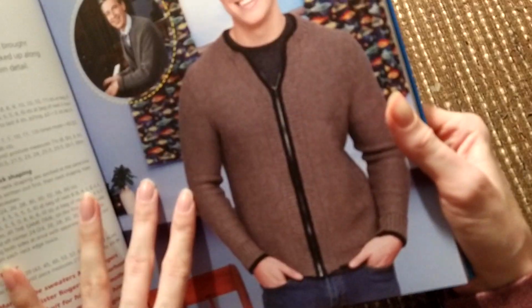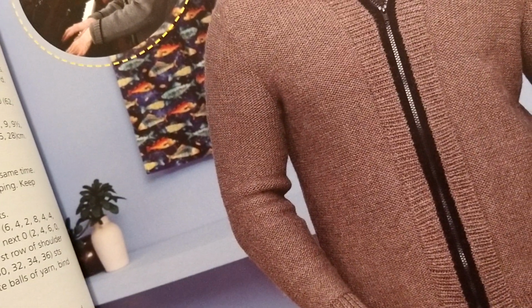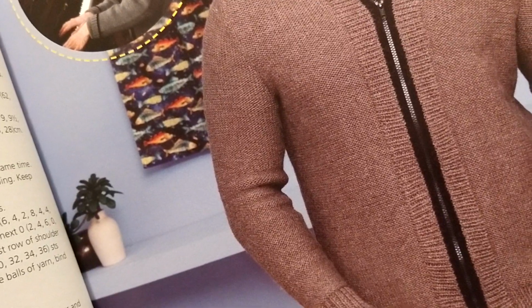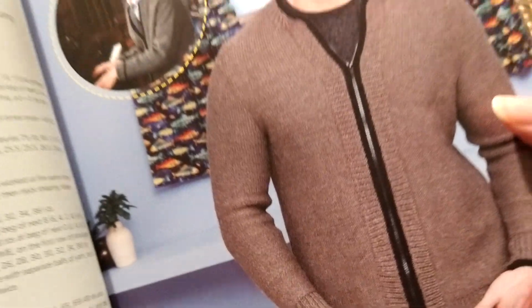So far all of these, well, it says reverse stockinette stitch. What is that? Reverse stockinette. It looks like the back side of a stockinette stitch. Interesting. It says this cardigan brought an entirely different look to Mr. Rogers' wardrobe. Ribbing is picked up along the front and neck and finished off with a tiny black trim detail. So yeah, it's a little different.